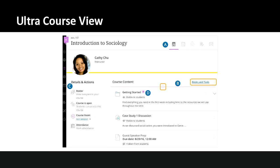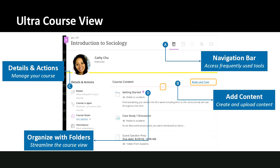So this is what a course looks like in Ultra. Notice that there is no course menu. Everything is more visible and more easily accessed. So now that we've looked at it as a base view, let me clutter it up with some callouts. At the top here, what we're seeing is the navigation bar. It makes it easier for you to access frequently used tools like the calendar icon, the messages, as well as assessments and email so that you can more easily contact your students and your students can keep up on what goes on in their course.